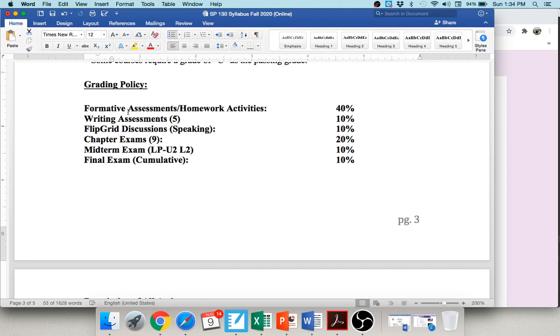So it is big. The writing assessments that you have for each chapter are 10% of your grade, and the speaking assessments you have for each chapter are 10% of your grade. Everything else comes from chapter exams, the midterm, and the final.